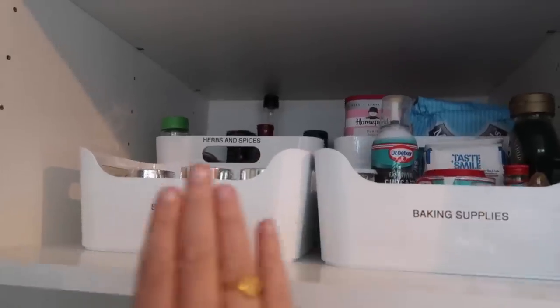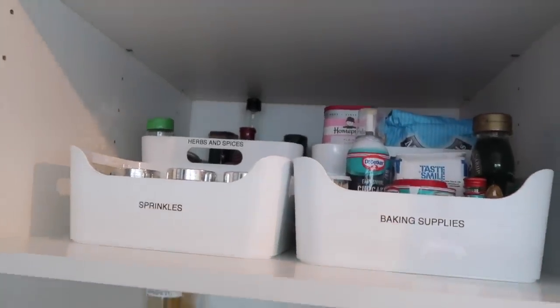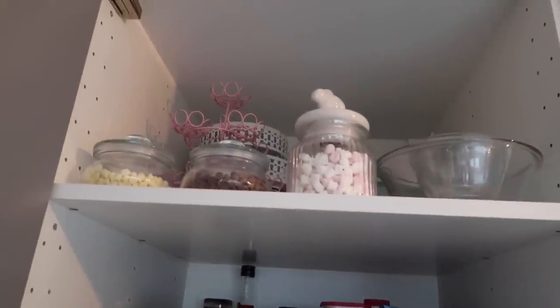And we've got baking supplies, sprinkles, herbs and spices, and at the back is just kind of miscellaneous. And at the very top, this is so high, this kitchen, I actually have to get a little stool to stand on. So at the very top is stuff I don't really need that often.